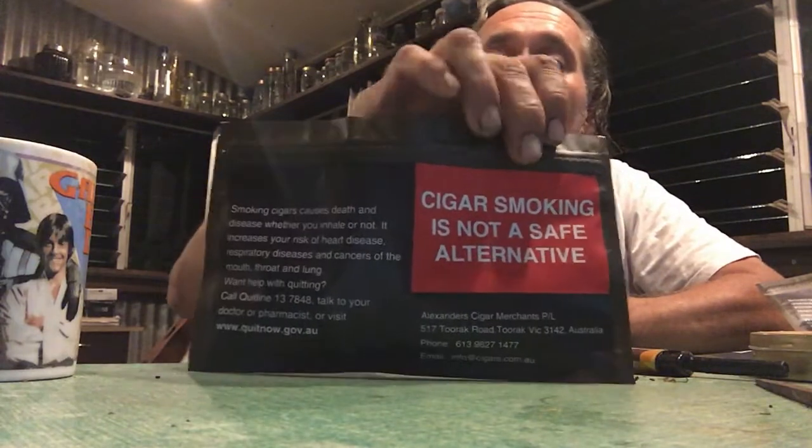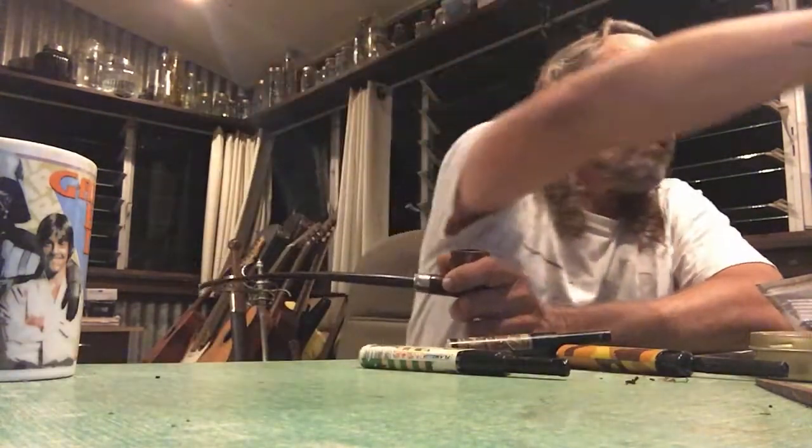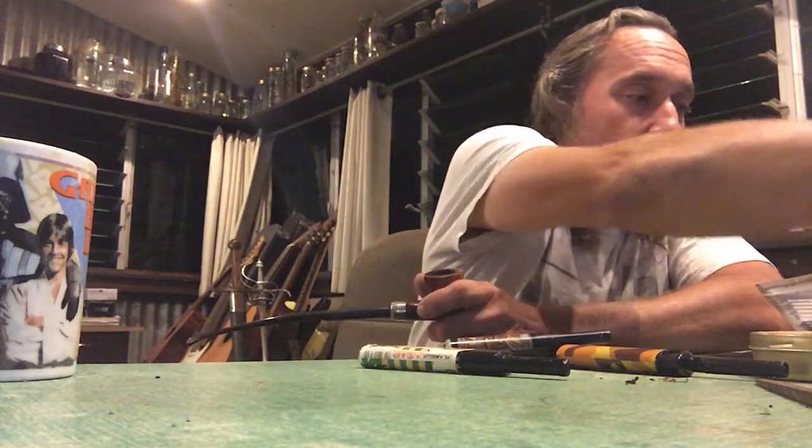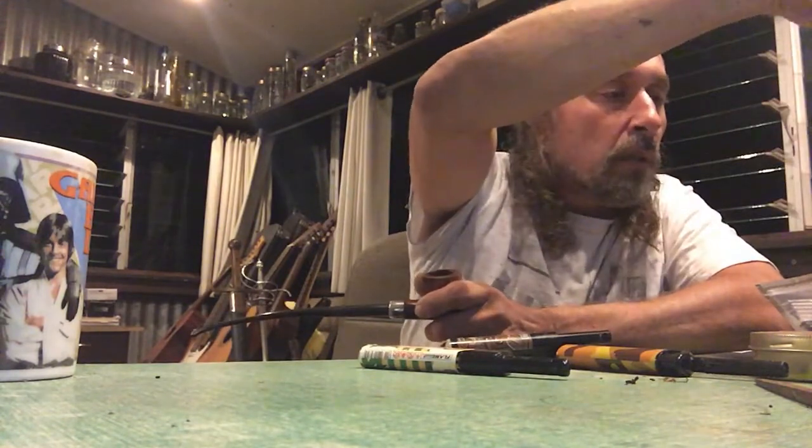Luckily, cigar smoking is not a safe alternative. I don't know what to say. I mean, whatever. But this ribbon, nice. Bit vinegary. I don't know what else to say.